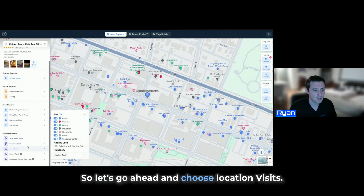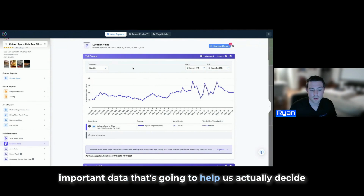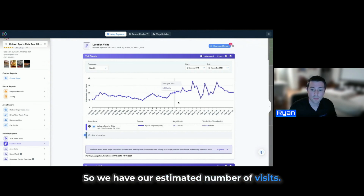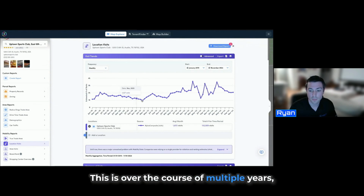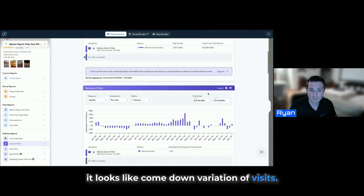So let's go ahead and choose location visits. In choosing that, it's going to open this tab, and we're going to see a lot of important data that's going to help us actually decide if this is a worthy spot to be deploying. So we have our estimated number of visits. This is over the course of multiple years, it looks like. Come down, the variation of visits.